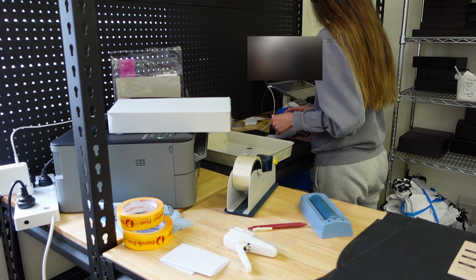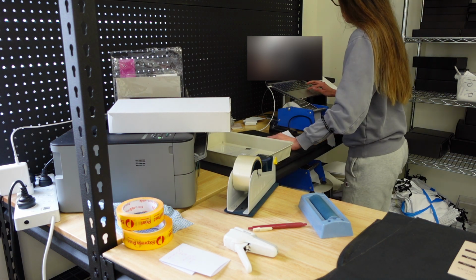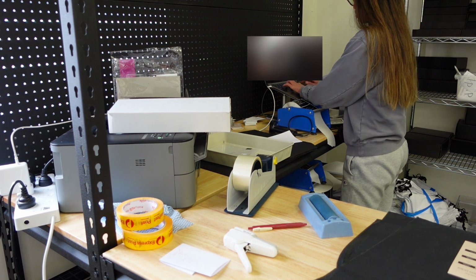So where can I start? Basically, this move has been somewhat of a disaster, not going to lie. I'll get more into that a bit later.